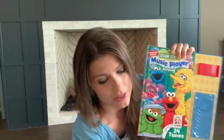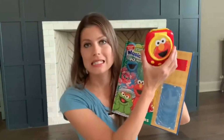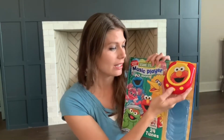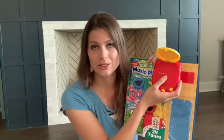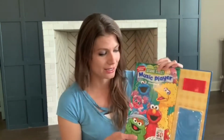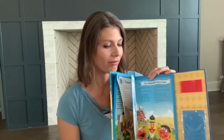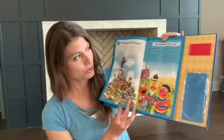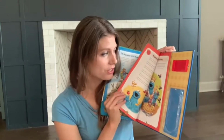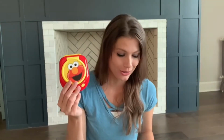Now this one was my bad. I got this for my son because he loves Elmo, and there's this little cassette or CD part that comes with it. I thought it was super cute. You open it and you put a little CD in with it. There are two things I actually don't like about it, and I think that's why it doesn't get used. When you open up the book, it has all these songs in here, these nursery rhymes, which is super cute. Old MacDonald Had a Farm, The Bear Went Over a Mountain, there's a whole bunch of them. But the thing is, when you play the songs on here, it doesn't say the words, it's just music. So he doesn't use it.